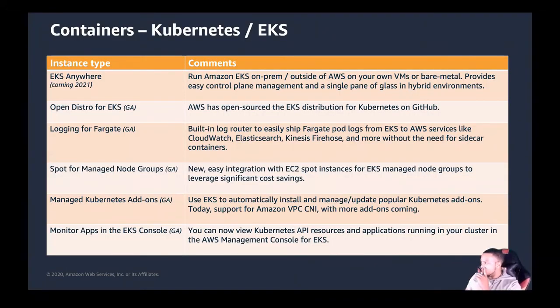So let's talk about containers. EKS Anywhere is an interesting one. For customers that want to run EKS on-prem, so you want to use the APIs for Elastic Kubernetes Service on-prem or outside of AWS, on your own VMs or bare metal servers, we provide a control plane and a single pane of glass for those environments. And we also have an open distribution for EKS that will be provided on GitHub. So now you can bring that on-prem and take advantage of the same tools while not actually having to be in AWS, right? So it gives you flexibility to take advantage of the capability itself.